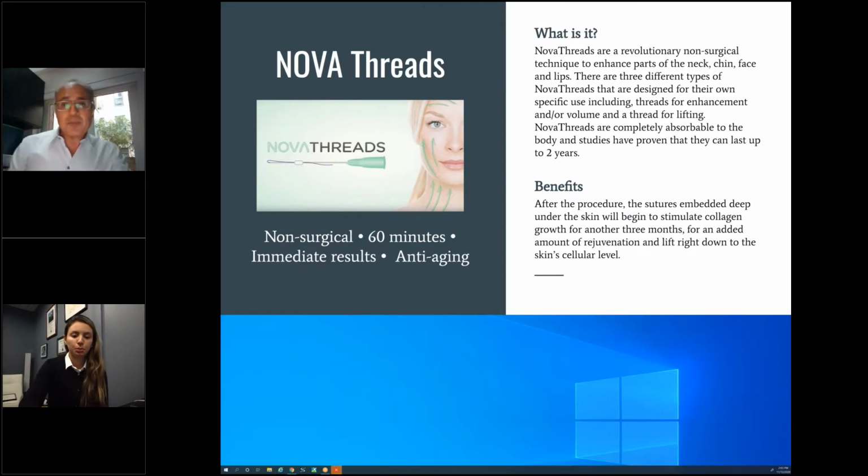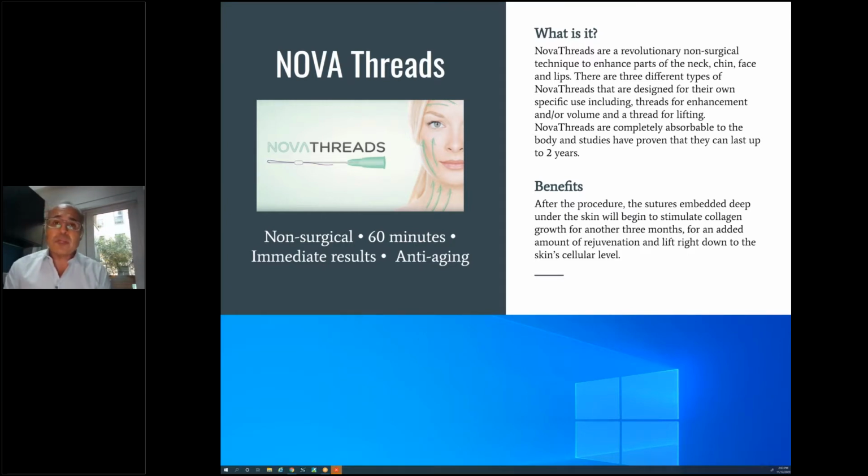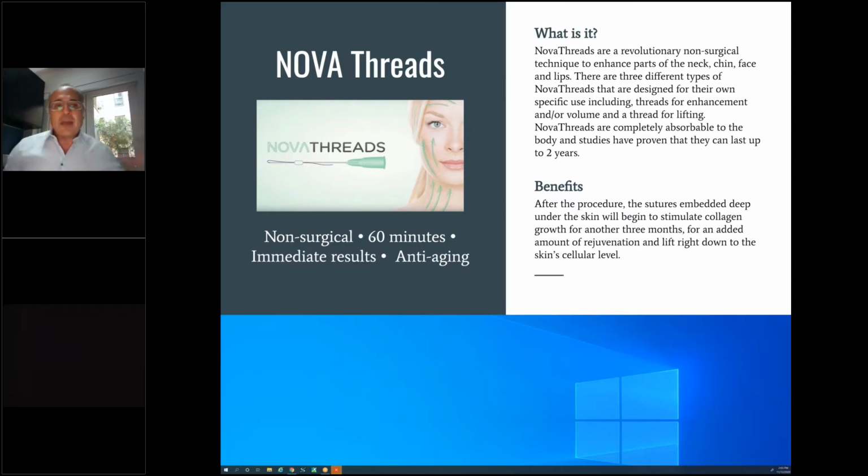A lot of people have heard about PDO threads, Nuvo threads, basically thread lifts. It's something that's been around now for probably close to 3 to 4 years, which, within the grand scheme of how aesthetic improvements and procedures are done, is actually quite a bit of time. There are FDA approved threads out there, and there are not-so-FDA approved threads out there. Nuvo threads is an FDA approved device.